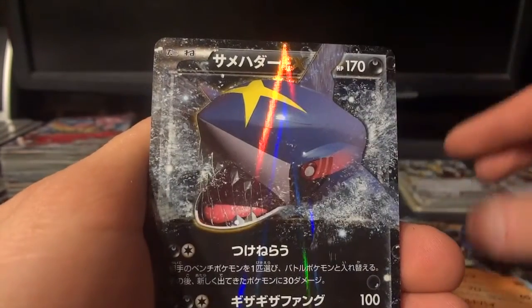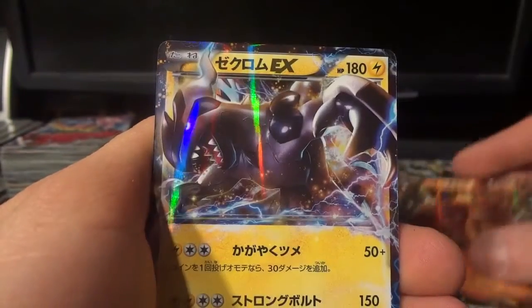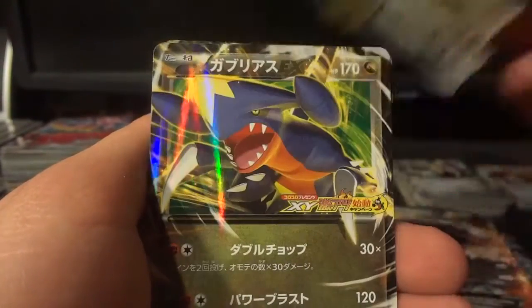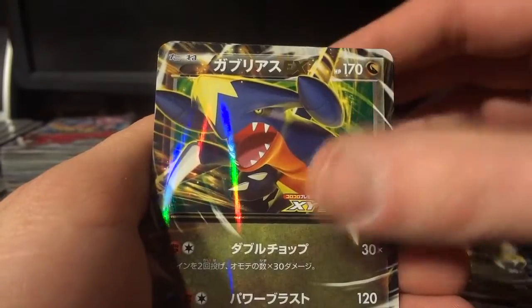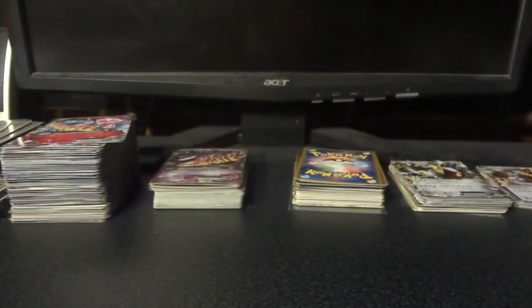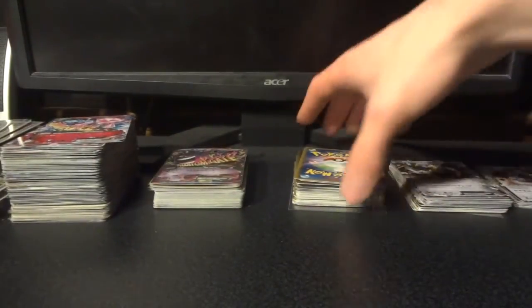Pretty cool to be able to sell Lucario for $4. Sharpedo for $4, you know? Just generally cool cards, and some promos to round things out for the $4 excellent condition EXs. Sorry guys, it's not going to drop those Garchomps to $3. That would just be foolish.